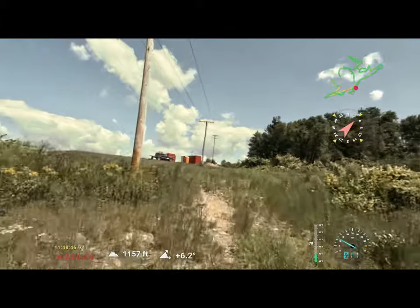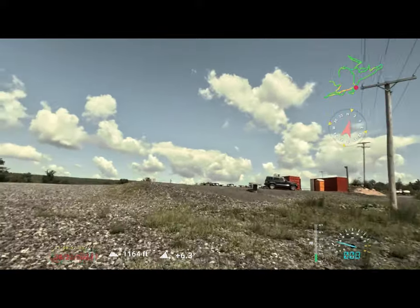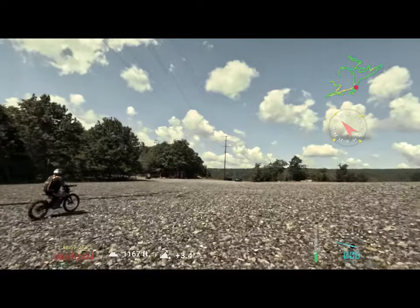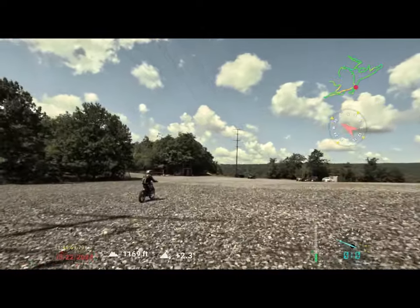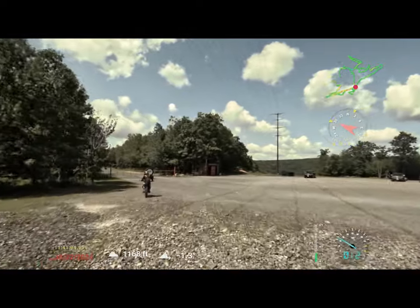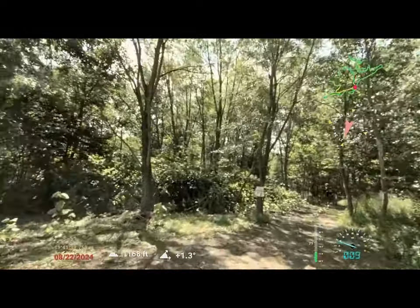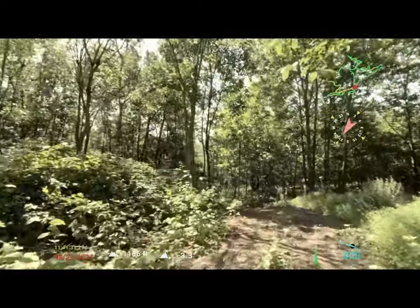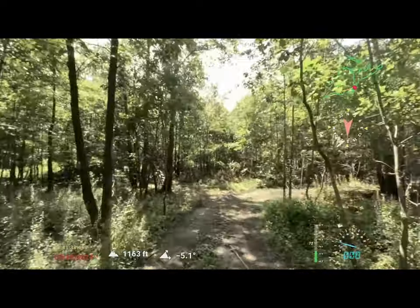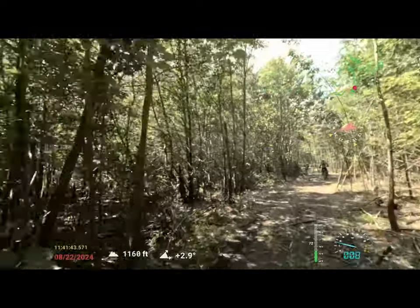There's the containers that they use for the office. This is a fairly new trail. Almost looks like single track, but it's really wide enough for a Jeep. Nice little ride through the woods.